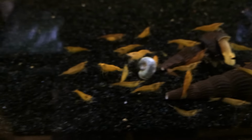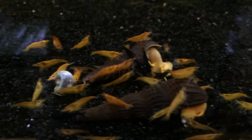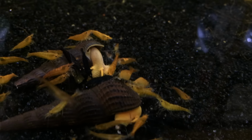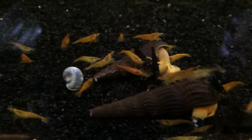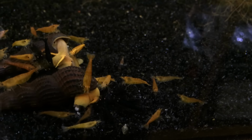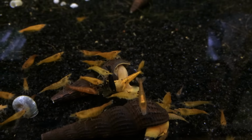This is my orange tank. You can see some of them almost look yellow. And then I got the golden rabbit snails in here, which are beautiful, absolutely beautiful. I also have some royal blue tigers in here just to kind of create some diversity and add some color to the tank, or more or less just blend in, and you see the little orange eyes every once in a while. But these are again some of the imported shrimp I got in, and this tank has been doing a lot better than some of the other tanks that I put the shrimp in.